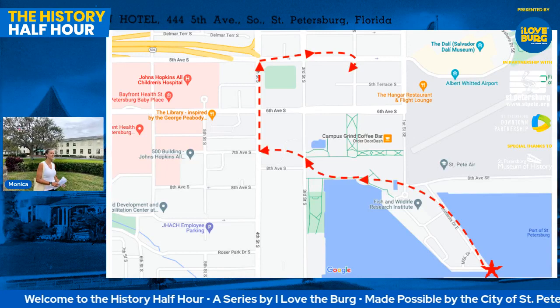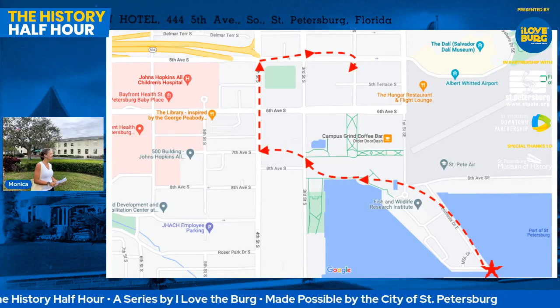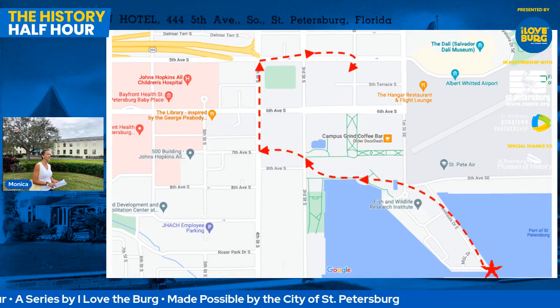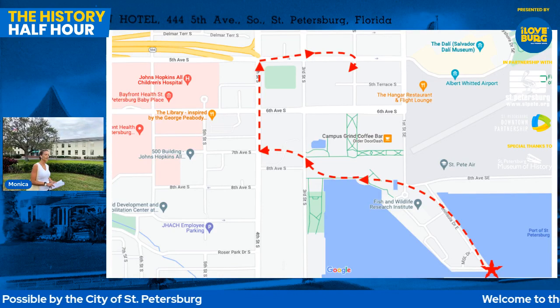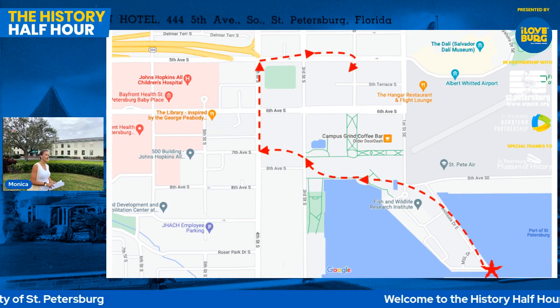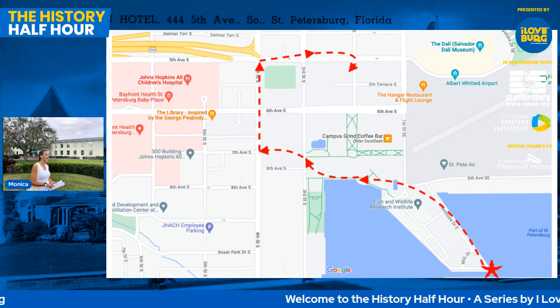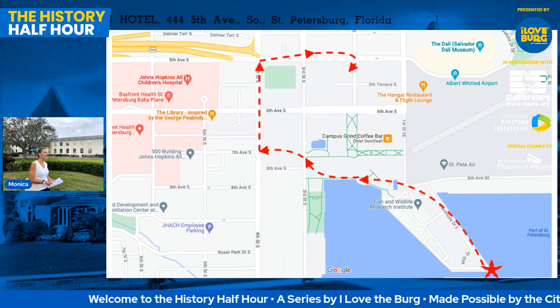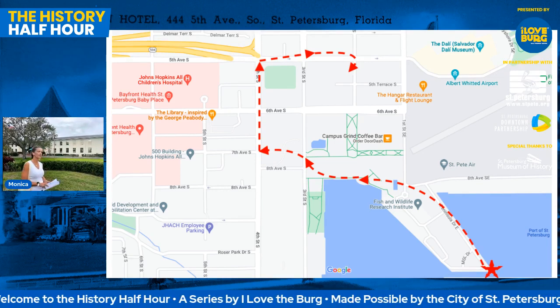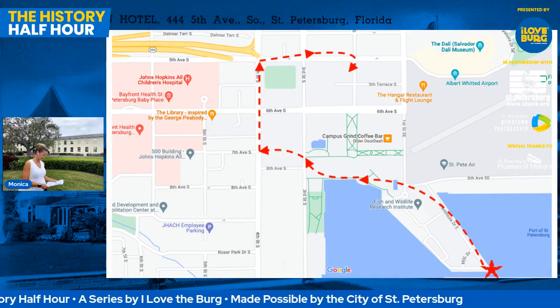And just to give you a sense of where she's going to go, I'll zoom in a little. She's starting out on the point at the tip of the College of Marine Science. She's going to work her way through the edge of campus, past some historic buildings that you may not know about, up 4th Street, and then back around to some of the oldest structures in St. Petersburg that rest over there now.